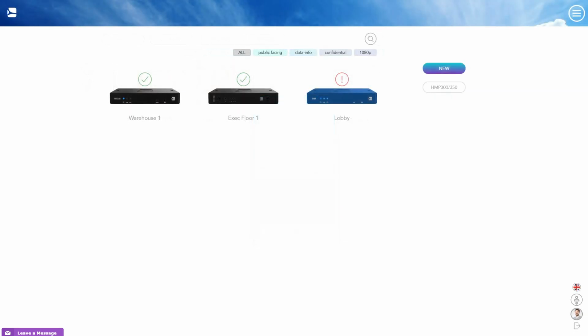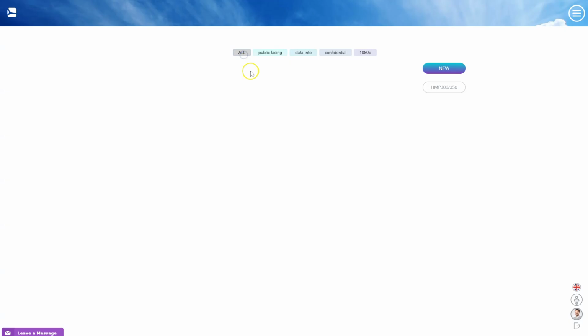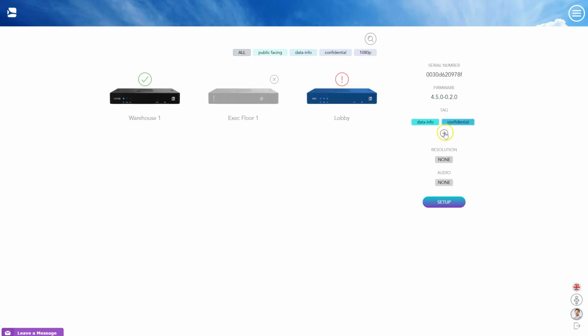And of course, these tags all work with the players page as well. ARYA has no problem handling hundreds or thousands of devices, and you can add as many tags as you want by resolution, position, audience, output type, and so on.